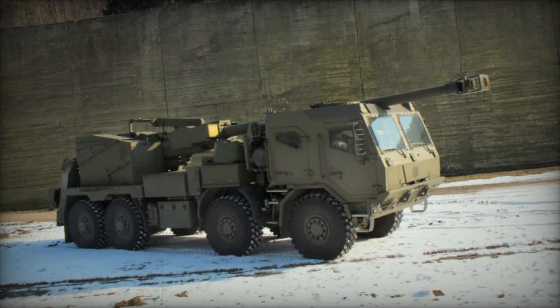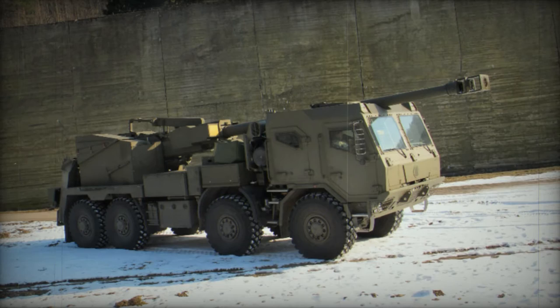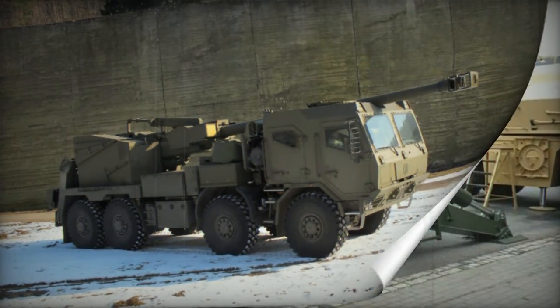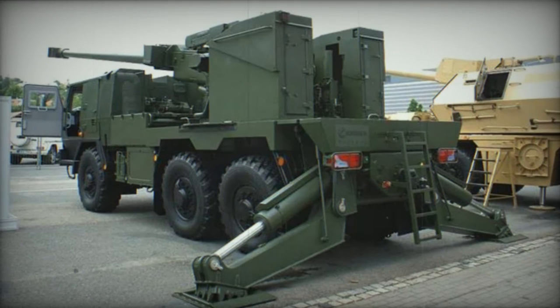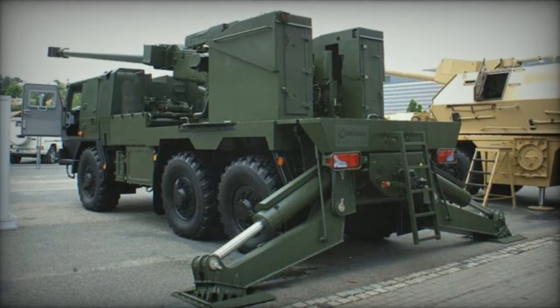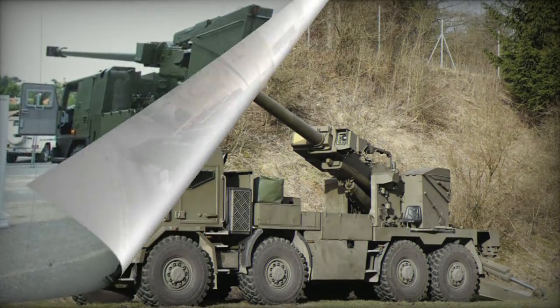The EVA represents a novel truck-mounted howitzer originating from Slovakia. It emerged from the efforts of Construct a Defense, with financial support from the Slovak Ministry of Defense. The development cycle for the EVA was remarkably brief, spanning just 9 months, and its public debut occurred in 2015.